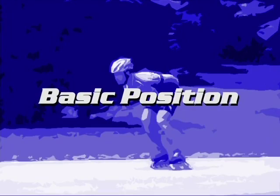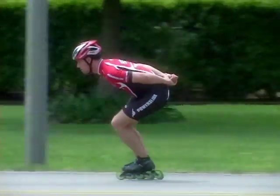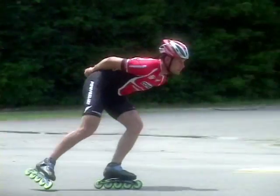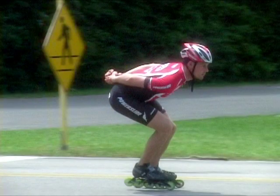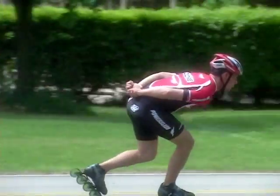The basic position is the best way to get the balance required to skate fast no matter what the distance you're racing. First, I want you to bend down with your arms behind your back, with your legs almost at a 90-degree angle, and your torso slightly bent. Now you're ready to make the transition into the straightaway push.